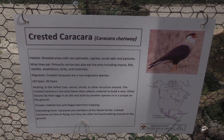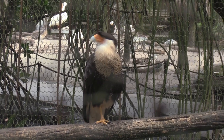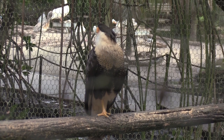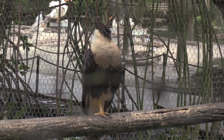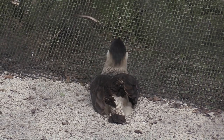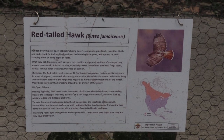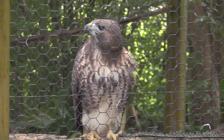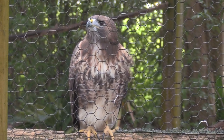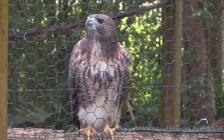Got a crested caracara. Oh, that is a very pretty bird, like the orange and yellow around its beak, around its eyes. Got a second one, possibly on an egg. Got a red-tailed hawk. And actually, I ran over when I came up with my camera.